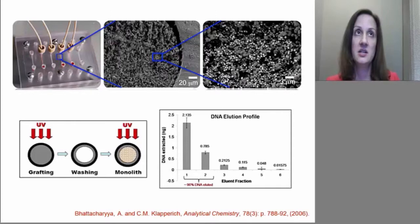We've done this in a number of different configurations. Usually the solid phase extraction column looks like a white column inside of a clear microfluidic chip that we make out of thermoplastics. We'll talk more about this in detail at the workshop.